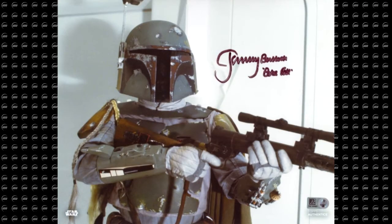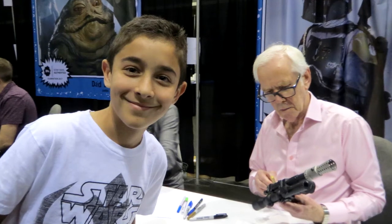So this is what I did. I got a picture of Boba Fett. I asked him to autograph it and stuff. Here it is. Then what happened? I asked him if he could sign my blaster, and he said yes. Well, he didn't say yes, but he took it and then he signed it. He signed the scope, and I got it authenticated. So holy crap, my blaster is signed by Boba Fett.